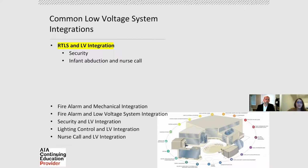There's also integration with infant abduction and nurse call, where the nurse call system can put up pink zone lights for nurses and doctors to know that there is an infant abduction situation going on. It's a discreet way of showing all staff that an infant abduction situation is going on so that they can help assist in that emergency.